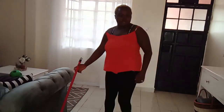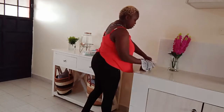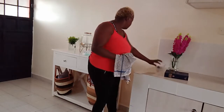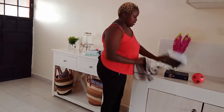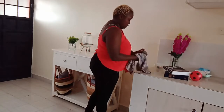The other part of my living room that I always want to ensure is sparkling clean is my console area, and I have to do this because I have a white console. I really never understand why I chose white or why I'm a lover of white, but I think it's because it's a very neutral color and it is very easy to style. Whatever you throw on white works really perfectly.